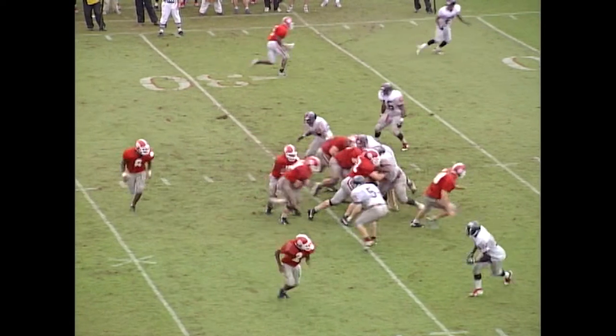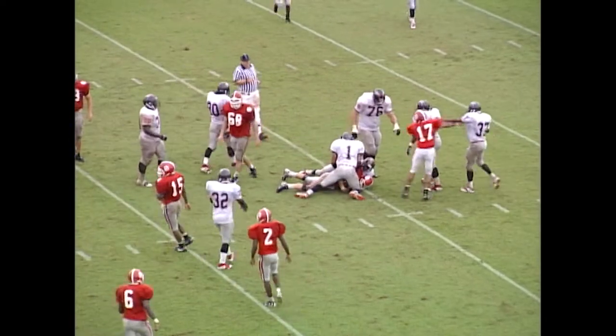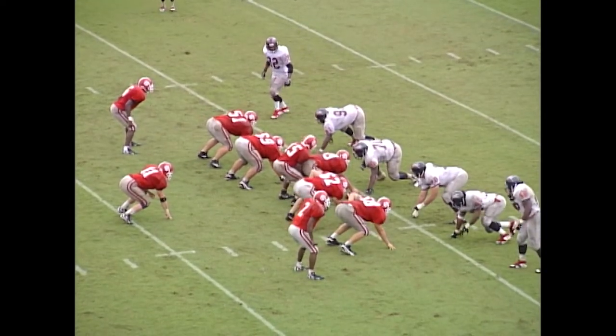Long count again by their quarterback. Hands off up the middle. He's got some room, 2 yards this time, and he gets a first down to the 20-yard line. They haven't had to throw a pass so far. Nope. They do send a receiver on each side of the field.